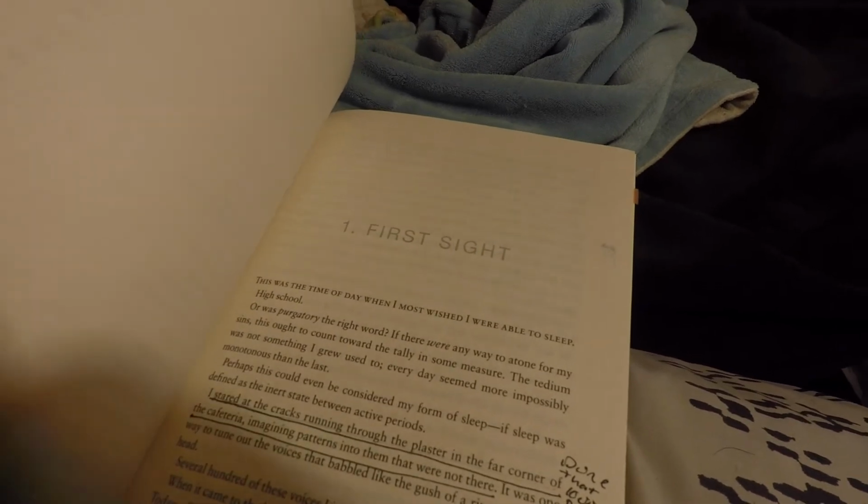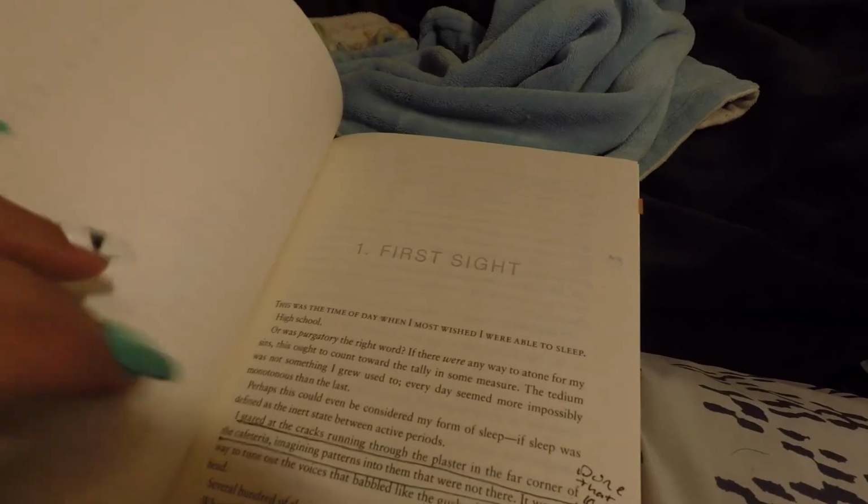So I've read only 10 pages so far, and I'm sorry if you can see my fingers on the clip moving, I'm trying to get a hair off my mic here.